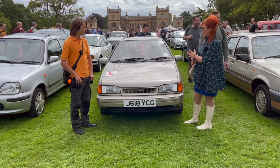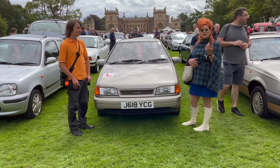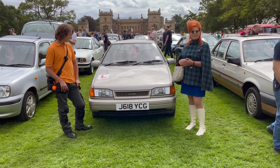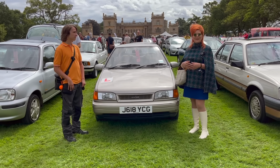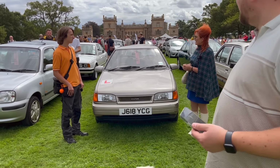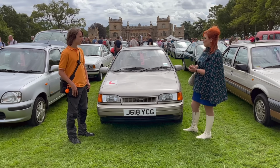And I saw this Hyundai Pony, and I thought, when did I last see one of those? And then I clocked the learner sticker on the front of the car, and I thought, who on earth has picked a Hyundai Pony to learn to drive in 2023? I mean, it's a great choice, but what's going on? Anyway, I bumped into Adam, and this is your car, isn't it, Adam? Yes, it is. Now, what has driven you to pick a Hyundai Pony to learn to drive in?